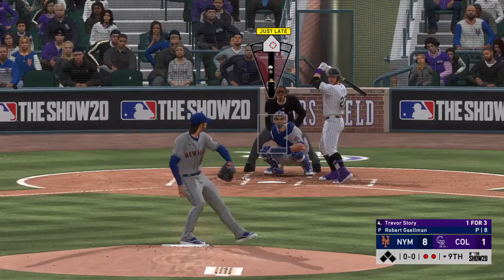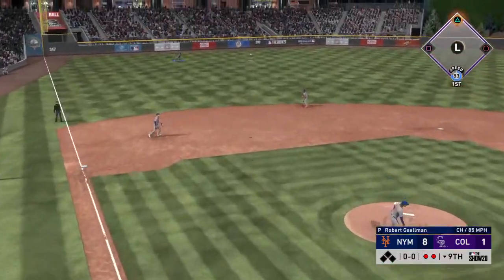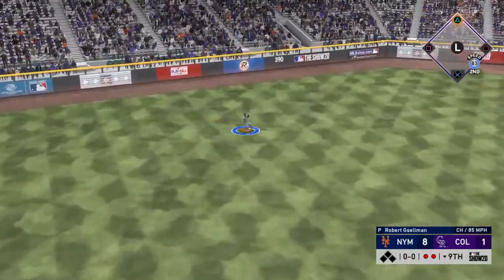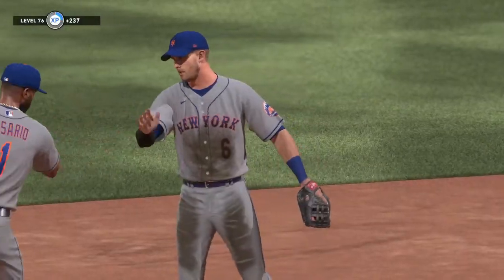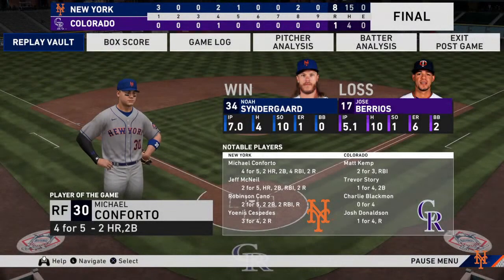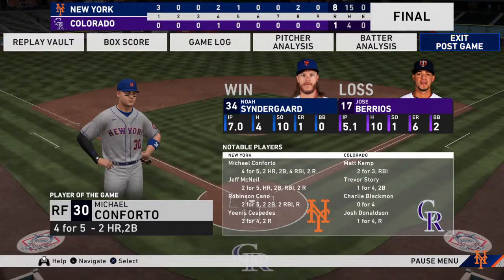First pitch of the at-bat. This is line to left. But he will make the catch on the hard hit ball out there, and that will conclude matters here as this ball game is over. 8-1 is the final tonight. The Mets hosted it.